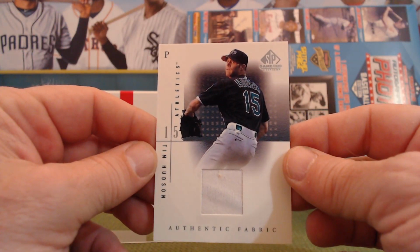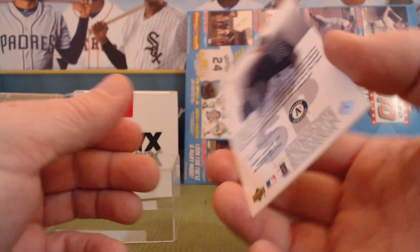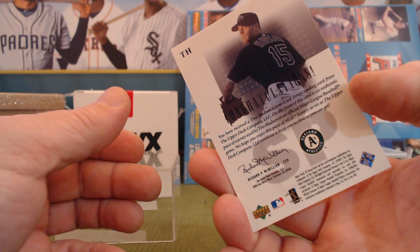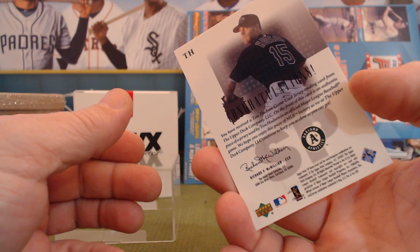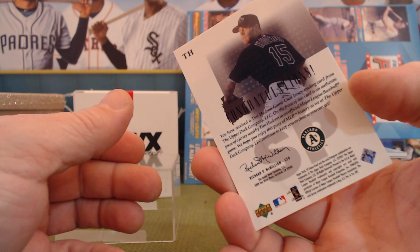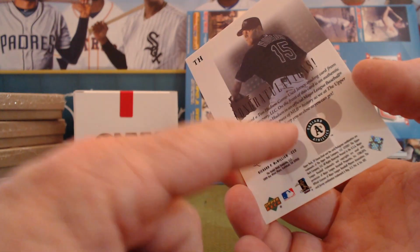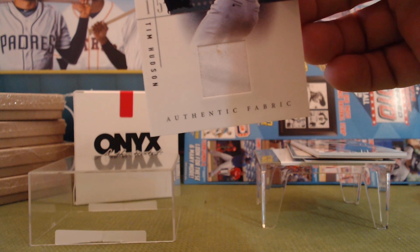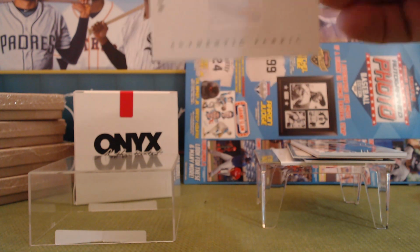All right, Tim Hudson. That's likely A's or Braves. Let's see what we got here. Game used jersey. A's. My bad. Looking right at it. And A's are... That's Mike.